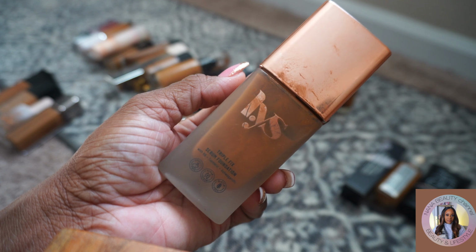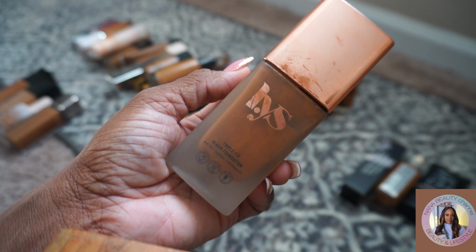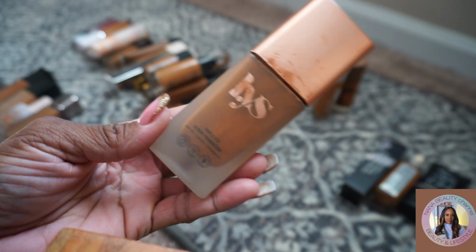Love this. Oh, let me turn off the TV, hold on, let me fix the TV. The TV's on. Hold on. Okay, I forgot I was looking at a movie or series on Amazon.